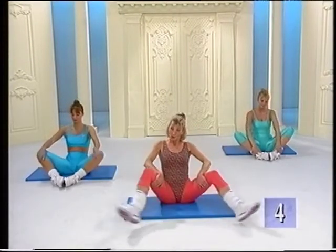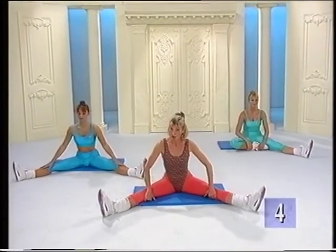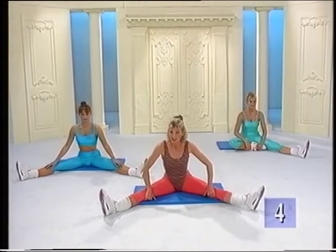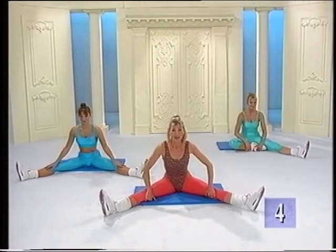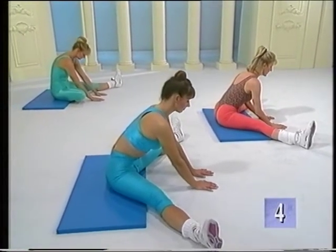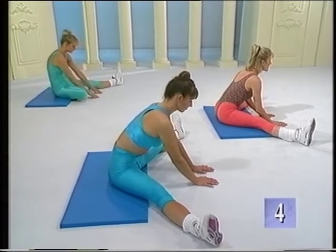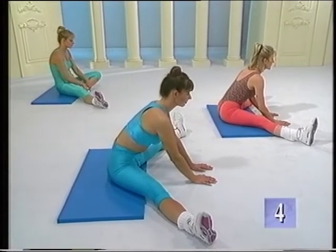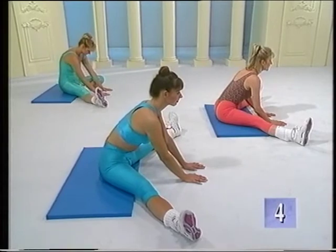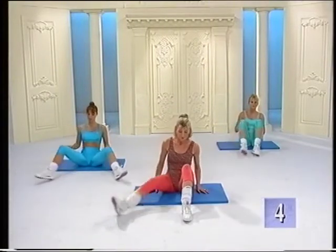Now we're going to developmentally stretch the inner thigh. Take the legs to a wide position. If you find this position uncomfortable, try the easy alternative of one leg in, one leg out. Take the arms forward, flat backs, lean forward. Hold it there, and change legs. Good, and come up, feet together.